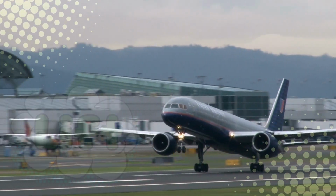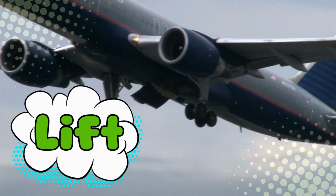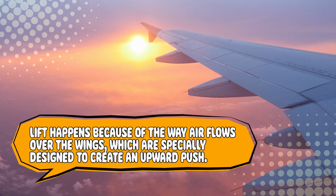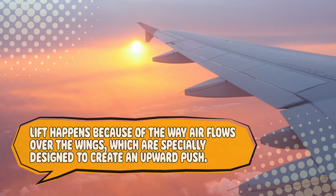Let's start with lift, the force that keeps an airplane from falling out of the sky. Lift happens because of the way air flows over the wings, which are specially designed to create an upward push.